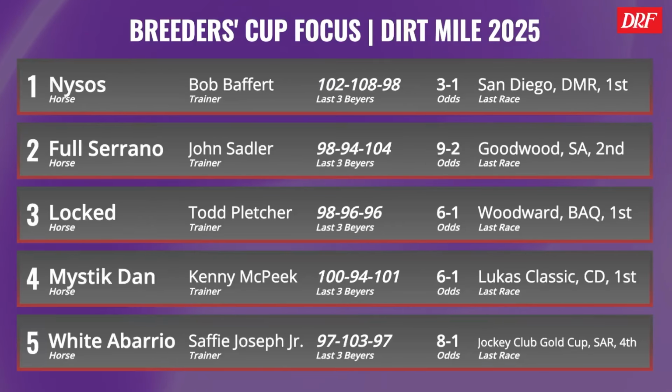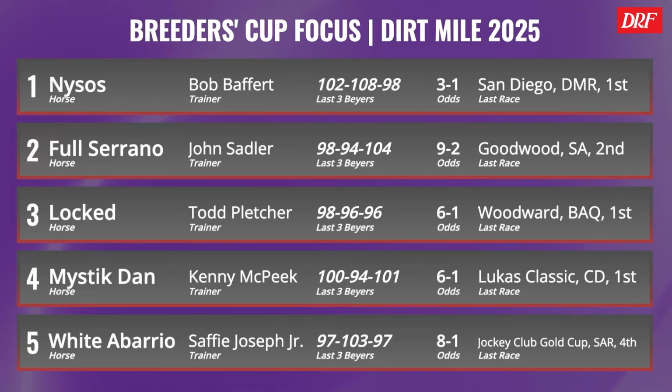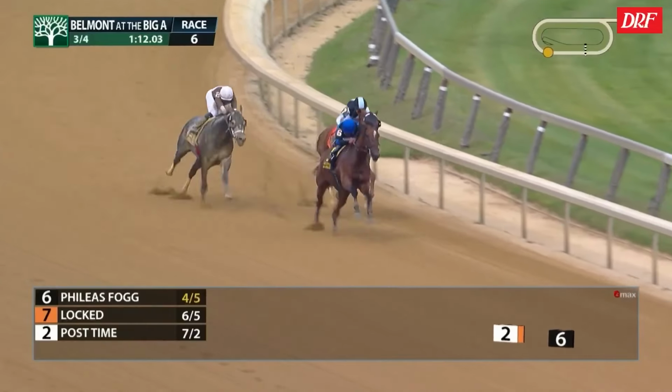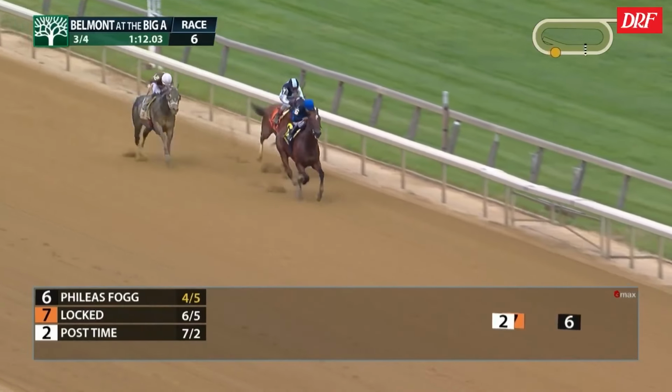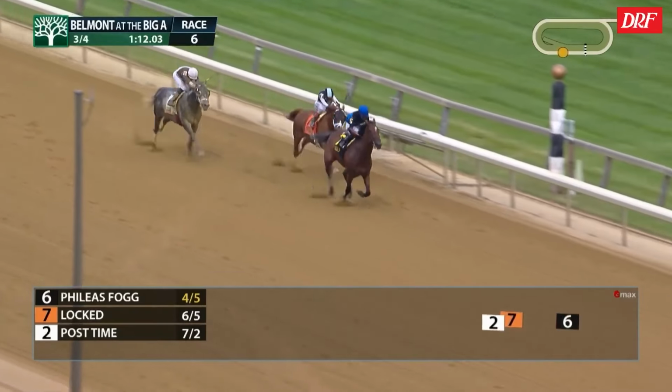And Locked did look like a horse that was going to be a major player in the Breeders' Cup Classic when he won the Santa Anita Handicap earlier this year. Things haven't quite panned out for him through the spring and the summer. He did get back to the winner's circle in this race that we'll take a look at last time in the Woodward, and he only beat a couple of rivals here. They are good rivals in Phileas Fogg and Post Time, but you had to like the way that Locked at least finished off the race a little more strongly than he had in his last couple of races.